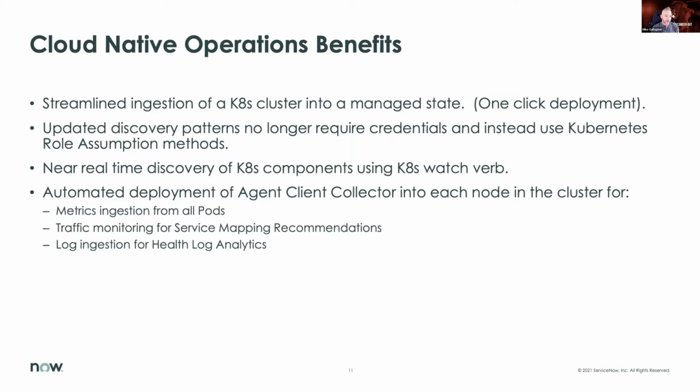It also changes the way we can discover resources within the Kubernetes cluster. Instead of running patterns every couple of minutes, it uses an agent script that runs locally and ingests events from the cluster in 60 seconds or less. So it's much faster and more streamlined. The last piece is an automated deployment of the agent client collector, which, if you're not familiar, is our all-in-one agent for visibility, health, and log ingestion.